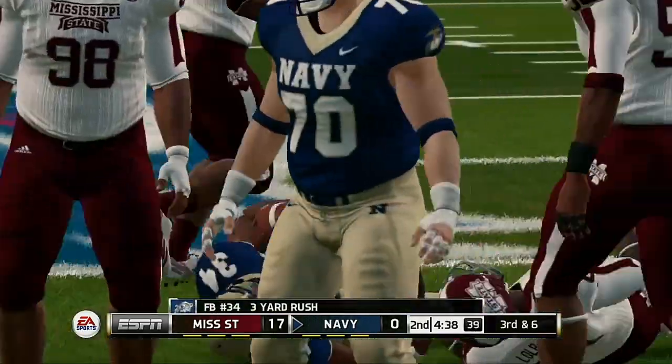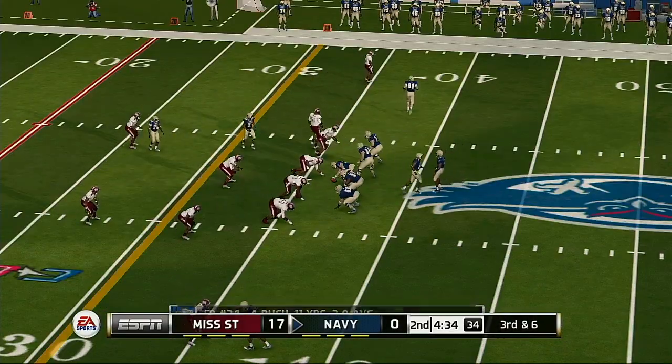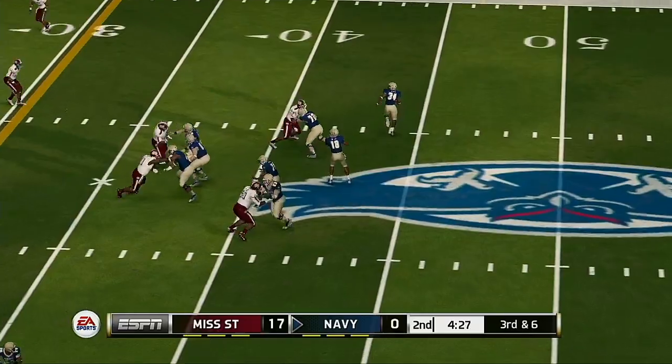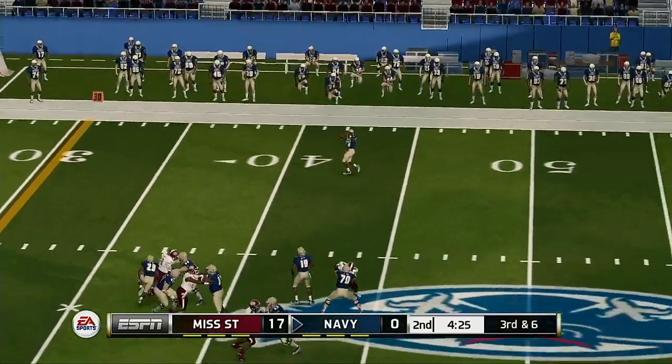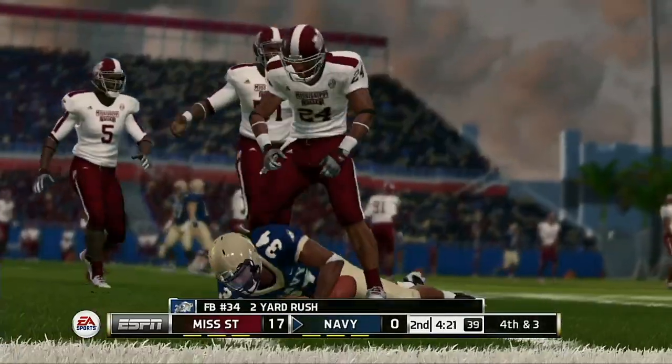Tackle around the 36-yard line. That's a gain of 3 on the play. That'll bring up 36. He's taken down at the 34-yard line.